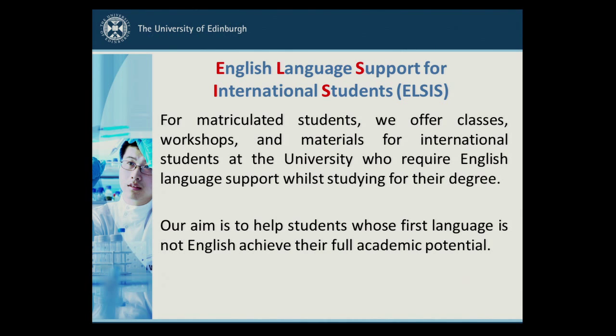For matriculated students, we offer classes and workshops and sometimes materials, if you can't attend classes, for international students at this university who require English language support while studying for their degrees. Our aim really is to help those whose English is not their first language to achieve their full potential here in their studies.